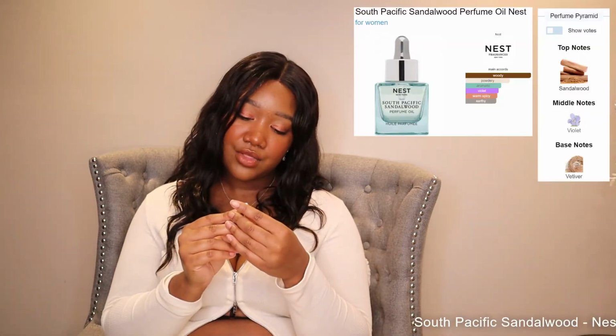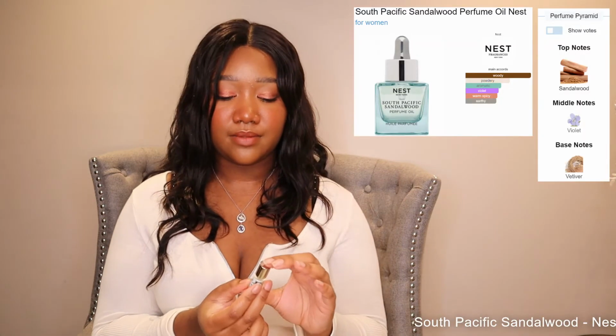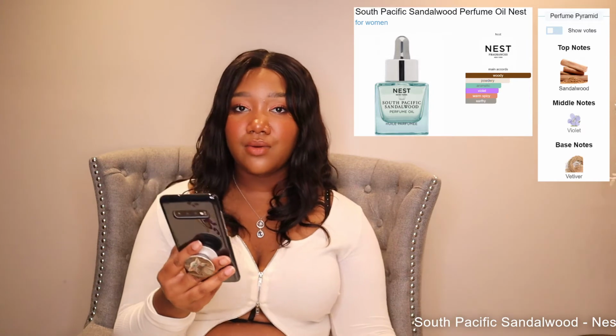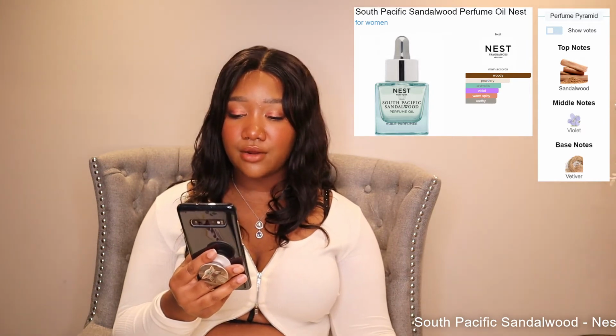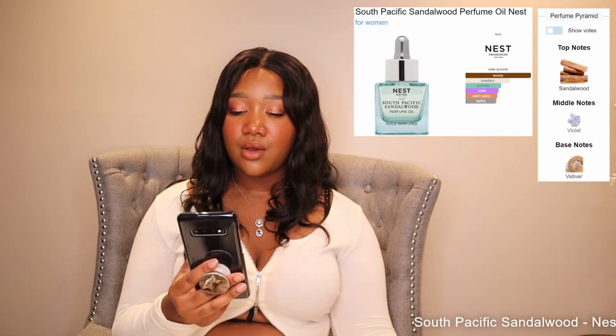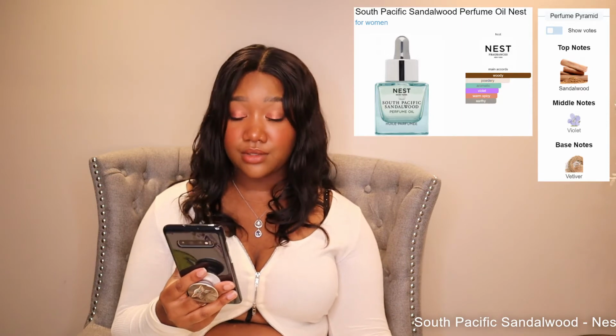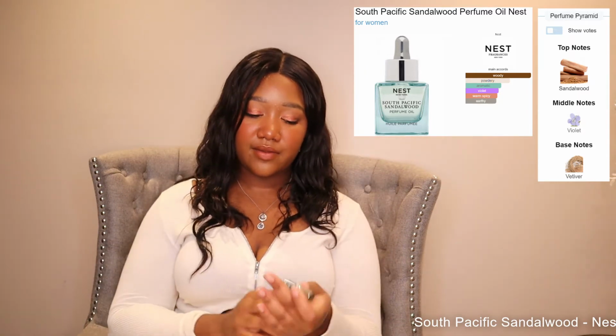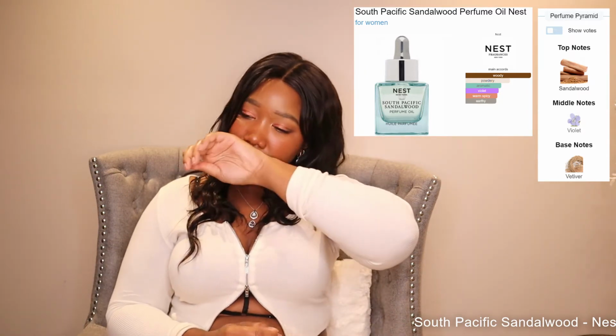So we have 2 more, and I'm just gonna go in order. So the next one is South Pacific Sandalwood. I'm not 100% sure what this one smells like, but we'll pull the notes. The main accords are woody, powdery, aromatic, violet, earthy, warm, spicy. Top notes are sandalwood, middle notes are violet, and the base notes are vetiver. I've smelt this one on paper. I don't think I've ever smelt it on skin.